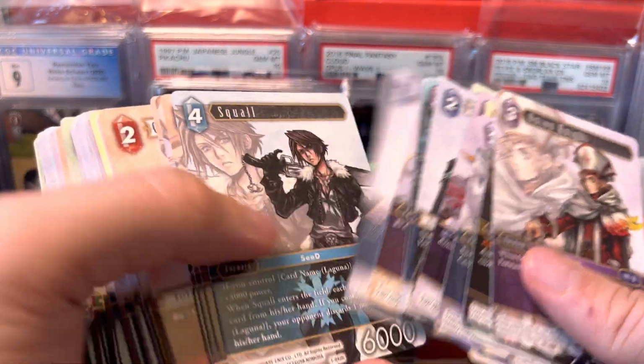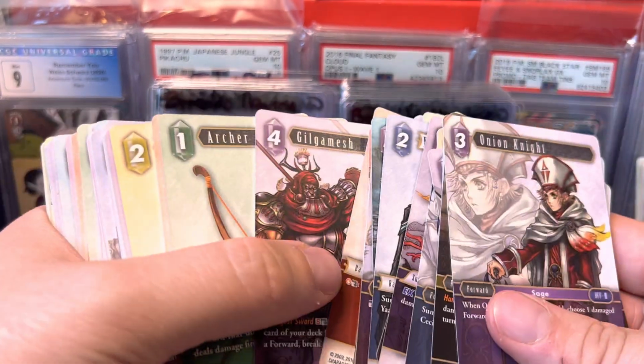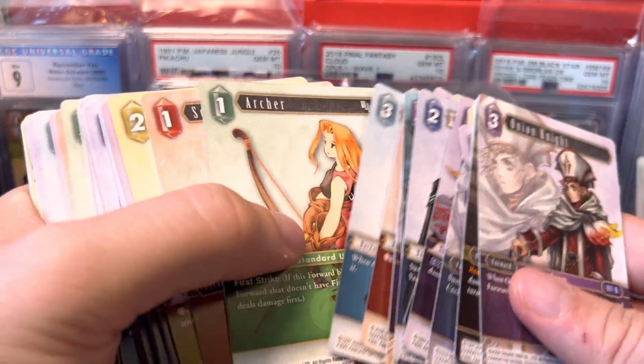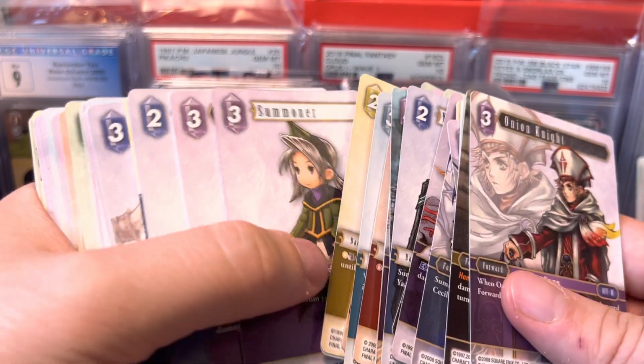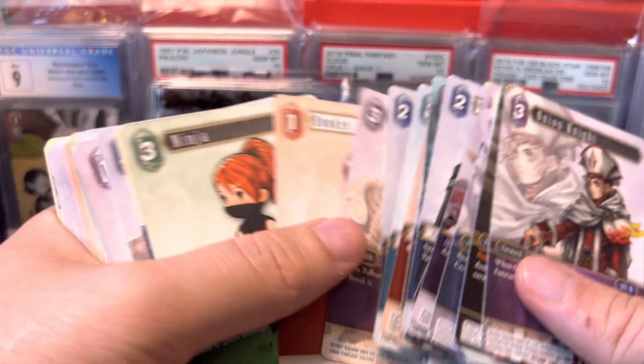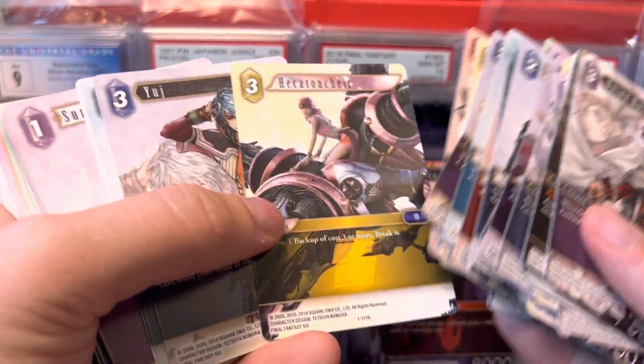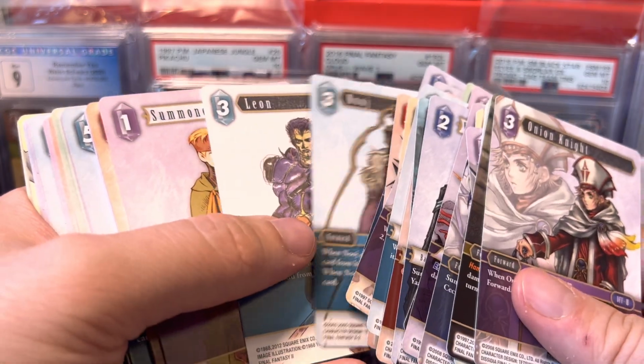Here's Ramzamoogle, Squall, Onion Knight, Garland. Dude, Garland's so cool. We gotta send one Garland out. I don't know if he'll sell, but maybe he will. Knight, Squire, Black Belt, Summoner, Dragoon. Ooh, these cards are sticking a little bit. I gotta be careful here. All right. Okay, there we go. Monk, Hecatoncheer, Yuge, Nuge?